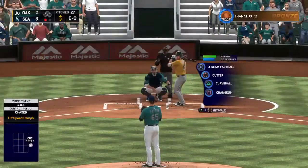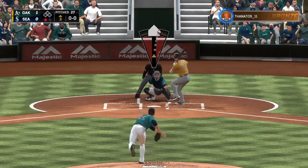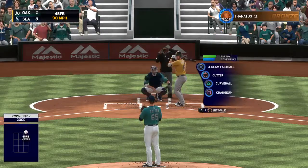Center fielder, number 16, digging in to try it again. A.J. Pollock, 0 for 1 for him here in this one. First pitch hack in here, and that's the first strike.